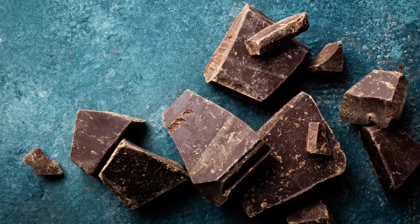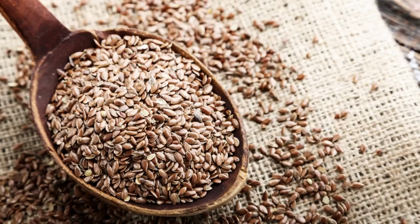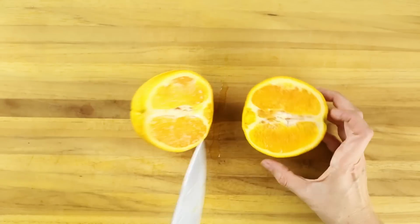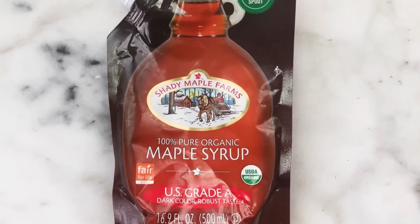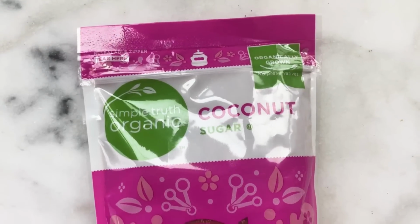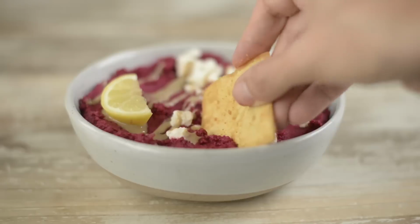Dark chocolate, definitely over 75% cacao is the ideal, so that you get rid of all that extra sugars and added artificial stuff. Chia seeds, flax seeds, citrus, especially like oranges and lemons. Using natural sweeteners instead of artificial or processed sweeteners like pure maple syrup, raw honey, coconut sugar, those are all really good options. And high fiber, high starch foods like sweet potatoes and regular potatoes, and even beets.